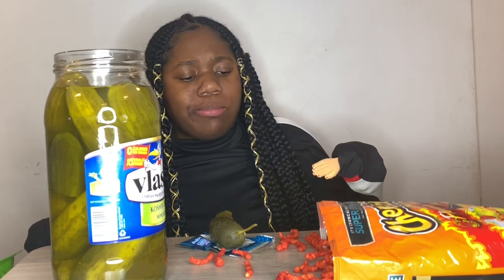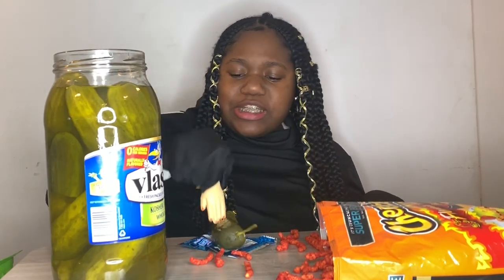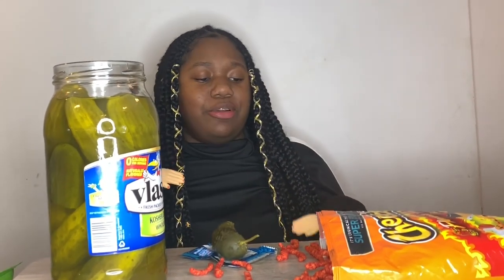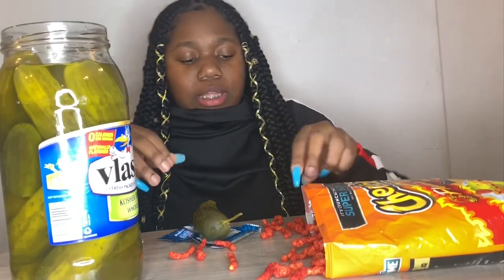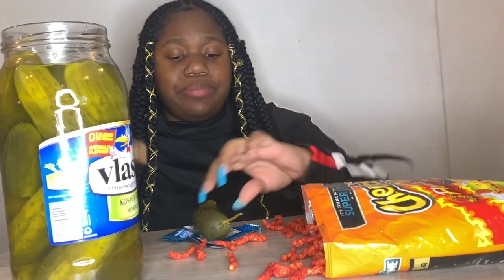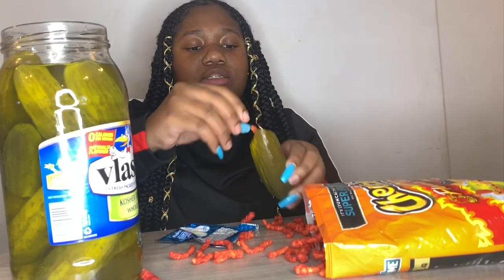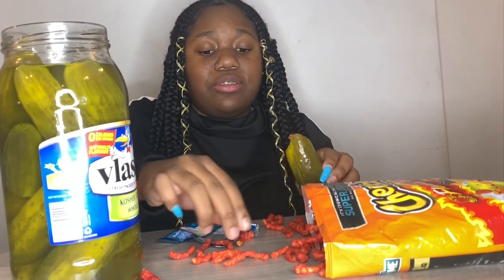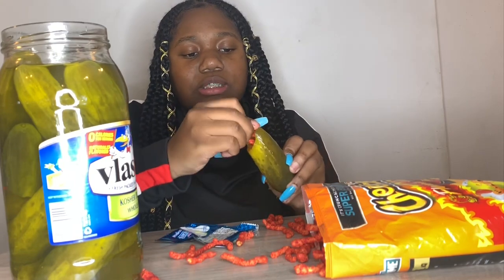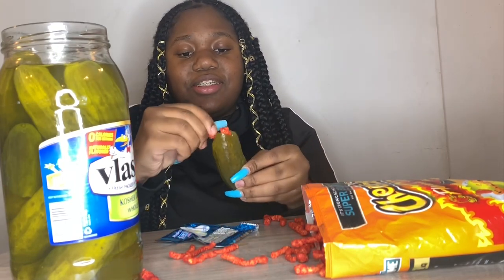Combination. I want to put the hot Cheetos inside of the pickle. That's what we're gonna do. We're gonna put the hot Cheetos inside the pickle, and then we're gonna get back to these. All right. I seen this on Instagram before. It was like a meme, I think. I don't know. Somebody put hot Cheetos inside a pickle. Yeah, y'all need to try this. This is so good.